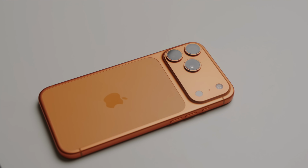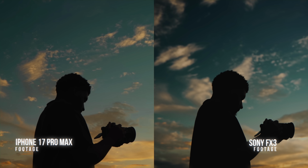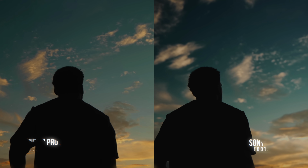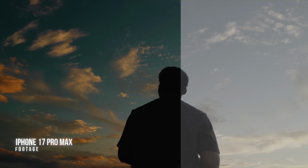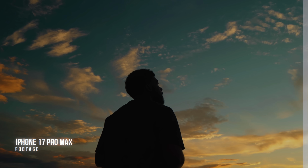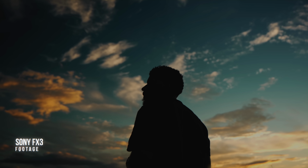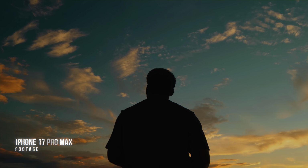Now, to throw some positivity on the side of the iPhone, it has some of the best stabilization that I've ever seen in any camera. And looking at these tests side by side with the FX3, the biggest thing that surprised me is that the iPhone does a greater job at retaining highlights in a lot of different scenarios. It has to be some software magic that Apple got going on with this footage, but looking at a lot of these shots side by side, the highlights in the iPhone are retained a lot better than on the FX3. So that's a little bit of positivity on the side of the iPhone.